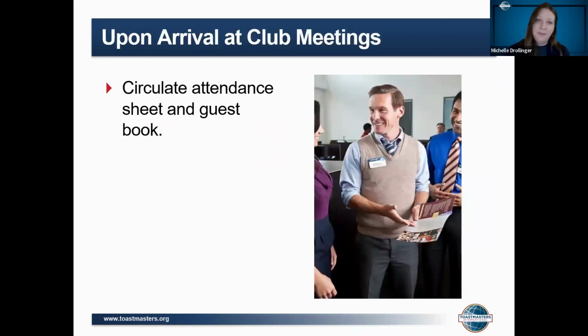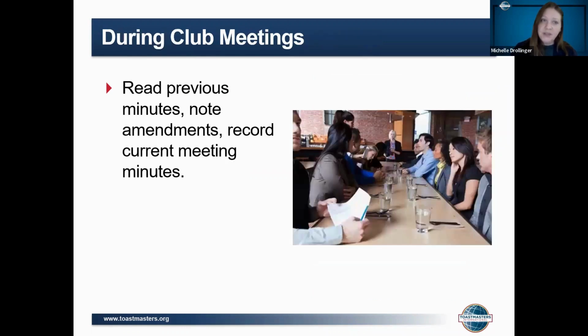Upon arrival at club meetings, you circulate the attendance sheet and the guest book if you have those things. Certainly virtual meetings can be a little bit different, but you'll be working with the sergeant at arms for this. During the club meeting, you'll be reading the previous minutes. Usually this is at the end of the meeting. Sometimes you do club business before the meeting actually starts. Note amendments and record current meeting minutes. This is also true for the officers meetings that happen outside of your Toastmasters meetings.